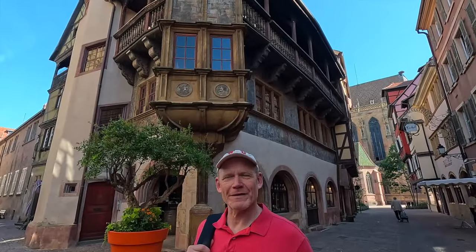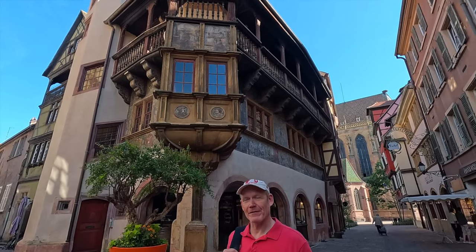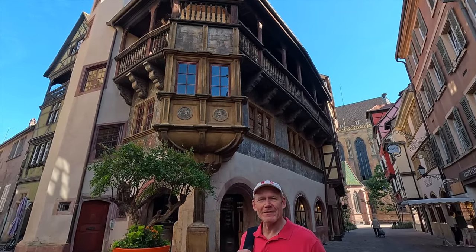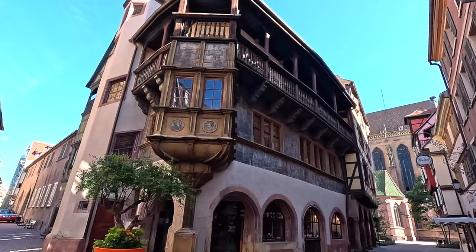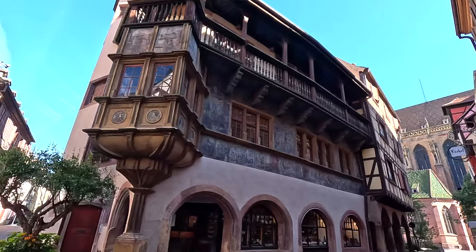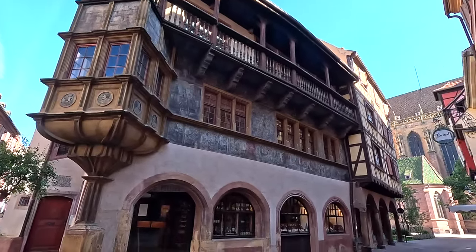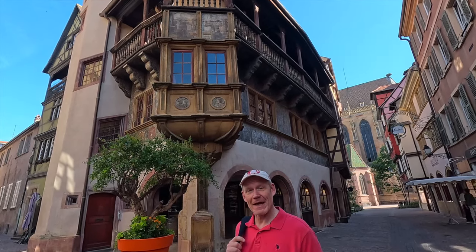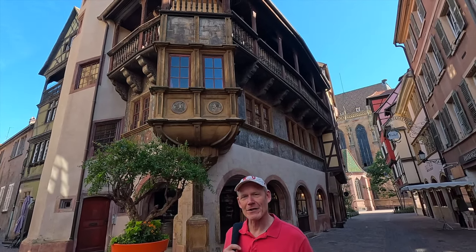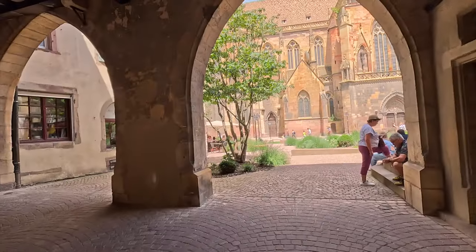Okay, so one of the most distinctive houses in Colmar is the Pfister House, which was built in 1537. And this was the house of a wealthy merchant who really liked to decorate on the outside so everyone could enjoy it, but also so they could be envious. He could show off all the money he had, I guess. But it's pretty spectacular. And now it has a nice wine shop on the ground floor. You can go in and get some delicious Alsatian wine.